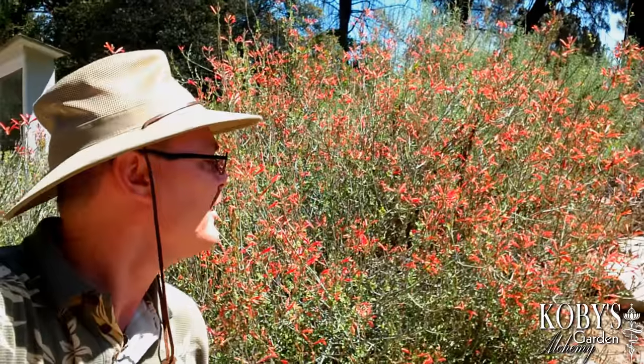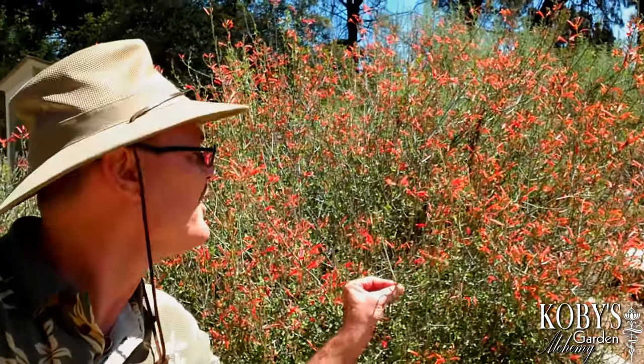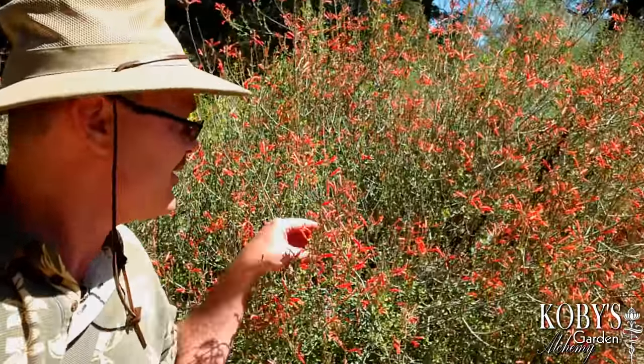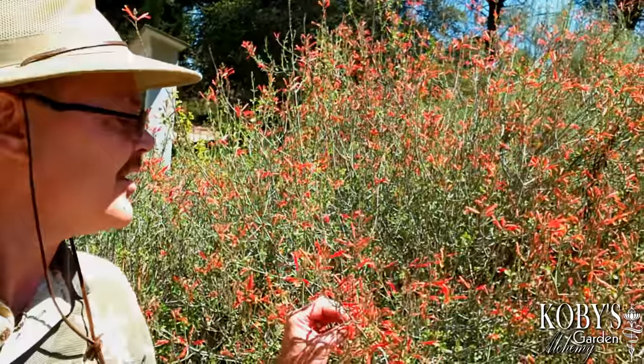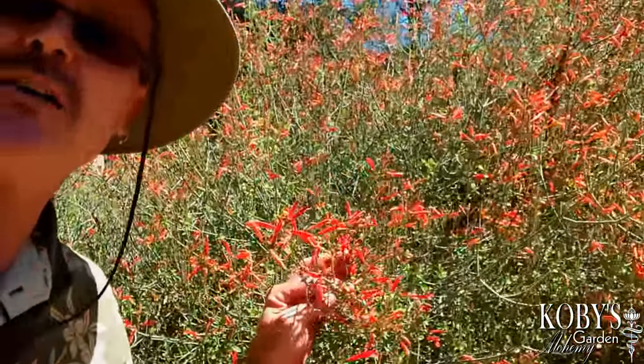I am here with Justicia californica. This is a native perennial woody shrub that, if it's grown on the dry side, is pretty bare of leaves. It's got little leaves, but sometimes not many of them. But it puts on a great show of flowers for many, many months of the year. Quite a long time, especially profuse coming out of winter into spring. And it's got these nice, soft reddish coral, maybe a touch of orange, tubular flowers.